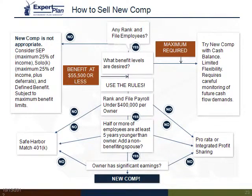So, do you have rank and file employees? If the answer is no, I will tell you right now, new comp is not the way to go. If you have no rank and file employees, you want to consider either a SEP with no administrative costs, a solo K which will give you a little bit more benefit allowance, or a defined benefit plan if you want to really blow the numbers through the roof. I'm selling a lot of defined benefit plans these days for clients that have no rank and file employees and need a deduction bigger than $50,000.